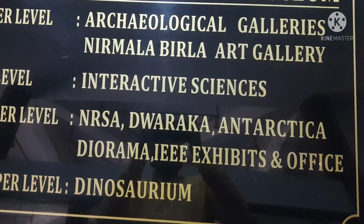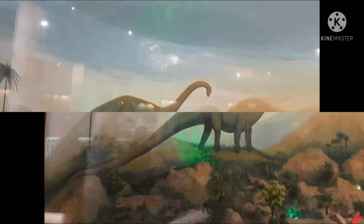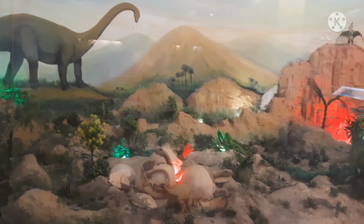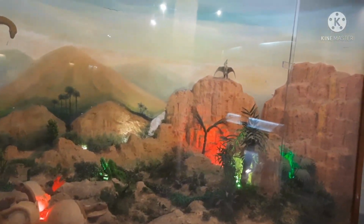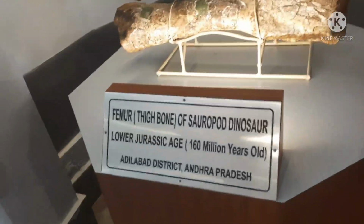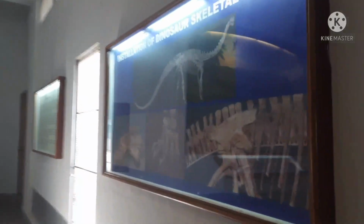So we are at the Dinosaurium right now. Here is a model of the world famous movie Jurassic Park. These bones, yes, they are actual bones, were found in the district of Adilabad, Telangana.